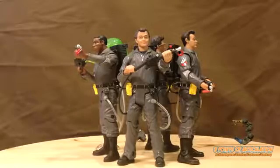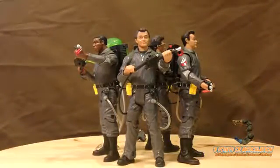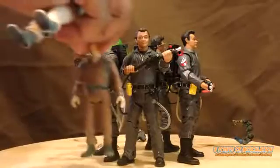Anyway, like I said, they're all the same exact mold, except for Peter's bottom, which obviously they remolded, like Mr. Jones said, to have an accurate look. But they're all essentially the same exact figure.